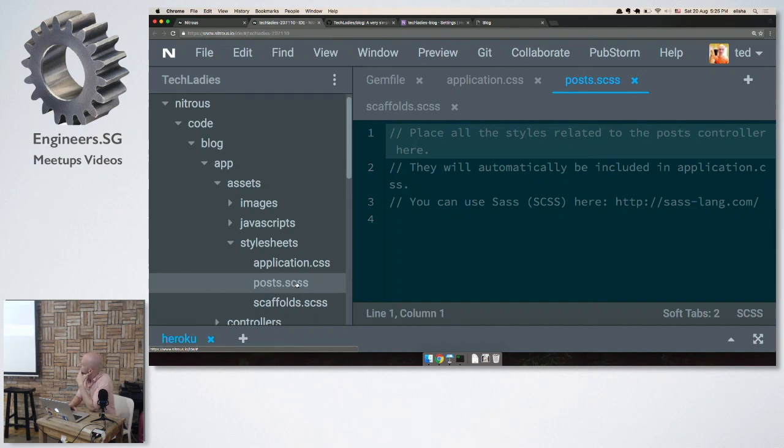But actually it's not a hard and fast rule, right? You can just put it anywhere. Yeah, alright, so the files are only a way to organize your CSS. All CSS of all the files will actually be included in the actual CSS file that is included on every page. But it can be a good idea to organize your CSS.